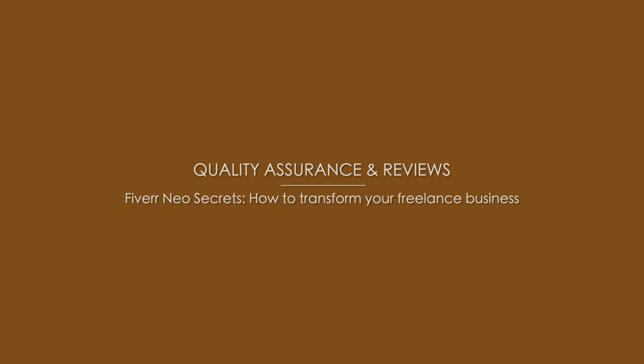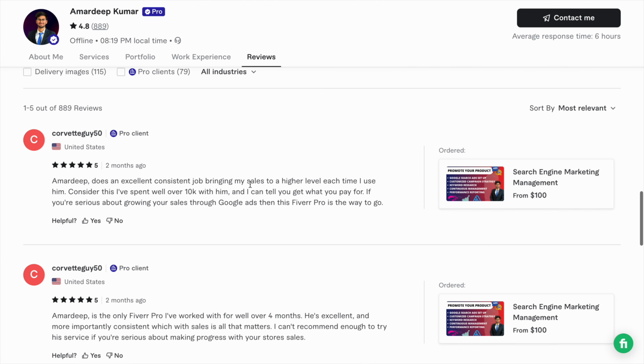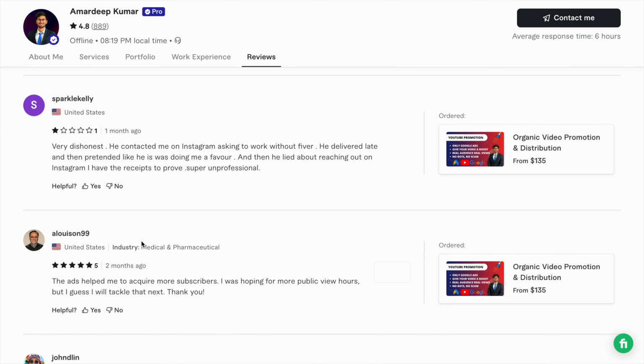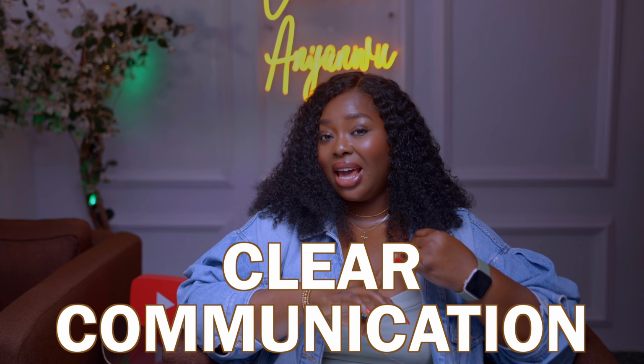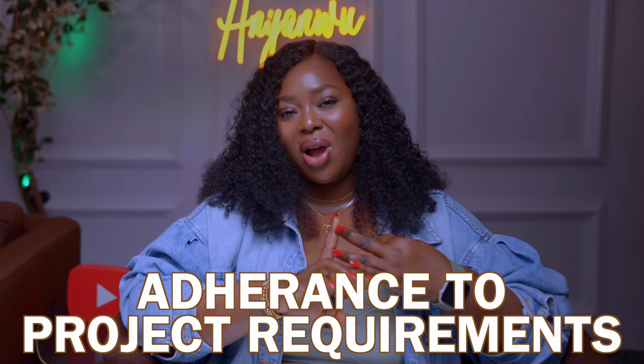FIVERR prioritizes quality assurance through rigorous vetting processes and client reviews. Freelancers are rated based on their performance, ensuring that you can confidently choose talent with a proven track record of delivering exceptional results. Another benefit of expert project management on FIVERR is how well it promotes client satisfaction through clear communication, timely delivery, and adherence to project requirements.